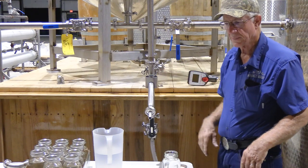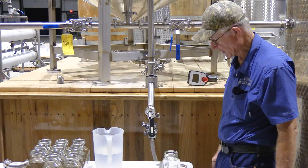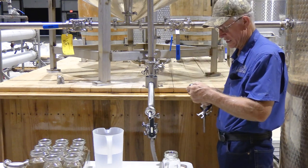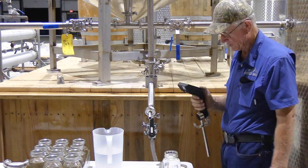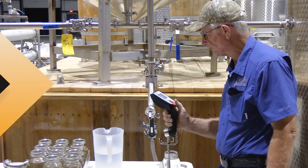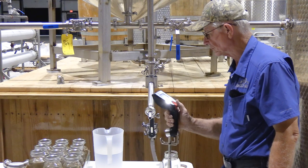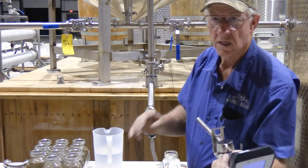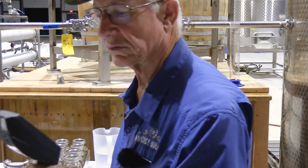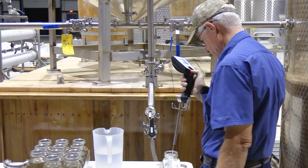You can hear my pump over there starting to gyrate. That tells me the steam is gone and we're at the end of our run. I'll go turn that off here in a little bit. But right now, let's see what my last jar is. Pretty good. $179.71 proof. No, it kicked up to 180. That is some good white lightning.